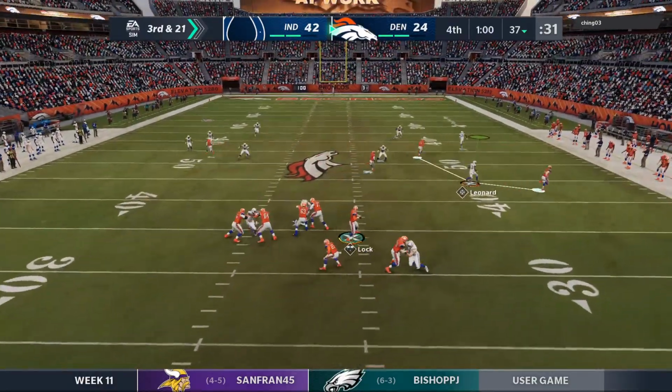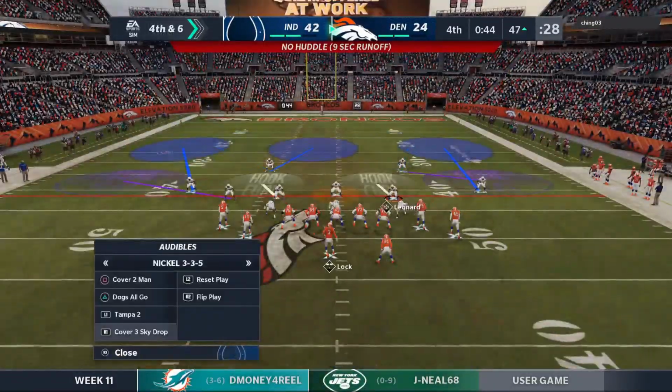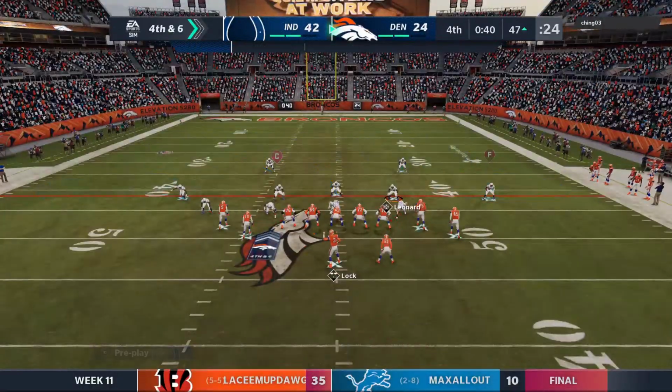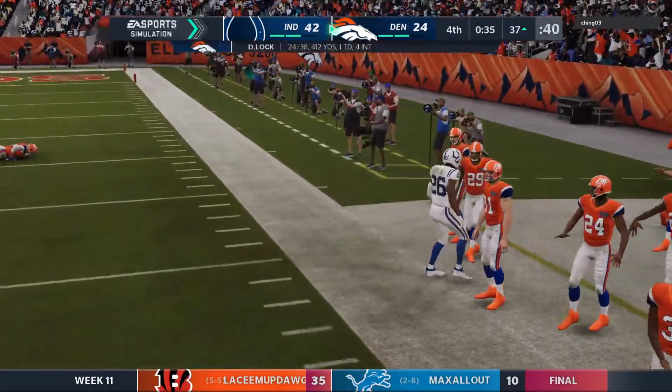On 3rd and long, it's Locke. And he comes back with one complete. And he'll get it down to the 47 here. It's a 15-yard pickup, but it'll lead to a 4th down. That's the number 2 receiver in the NFL in terms of yardage. And tell you what, a few more plays like that, he won't be number 2 for long.